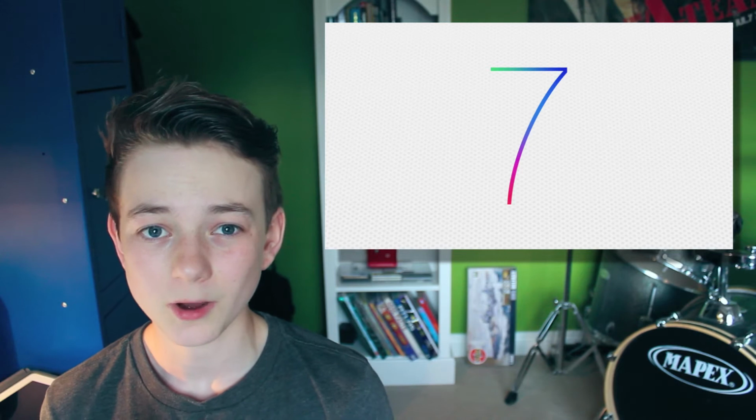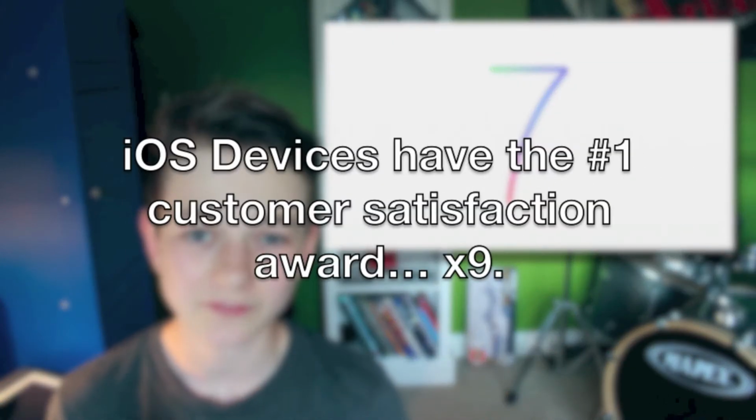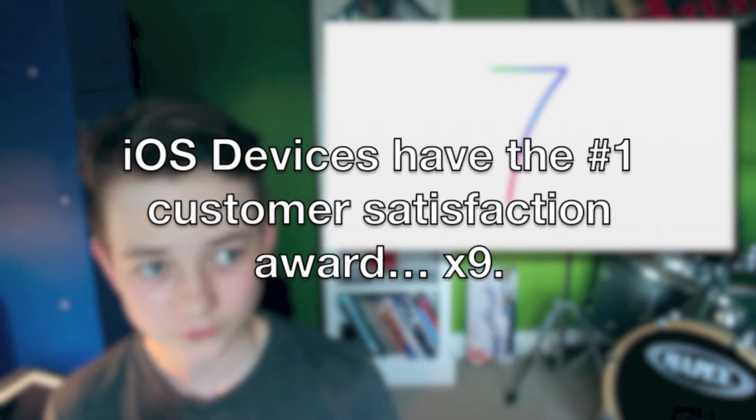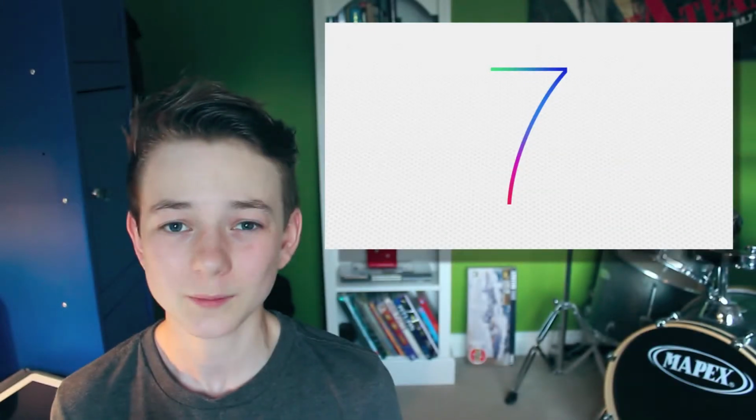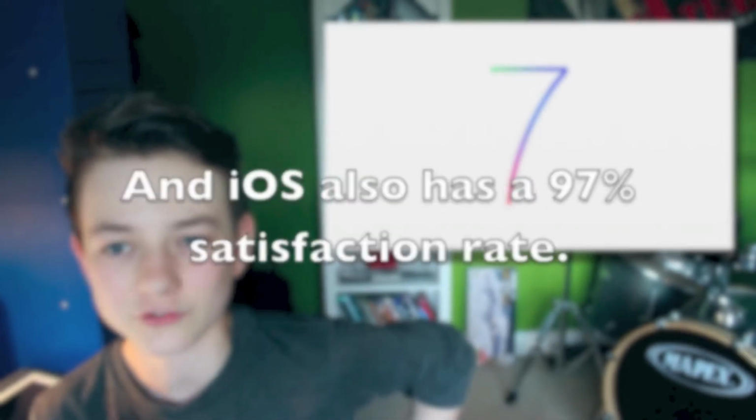The iPad tablet market share is 82% to 18%. iOS devices have the number one customer satisfaction award 9 times over. iOS has a 97% satisfaction rate.